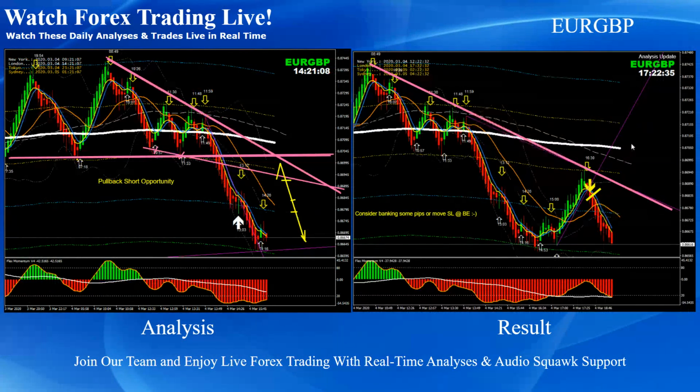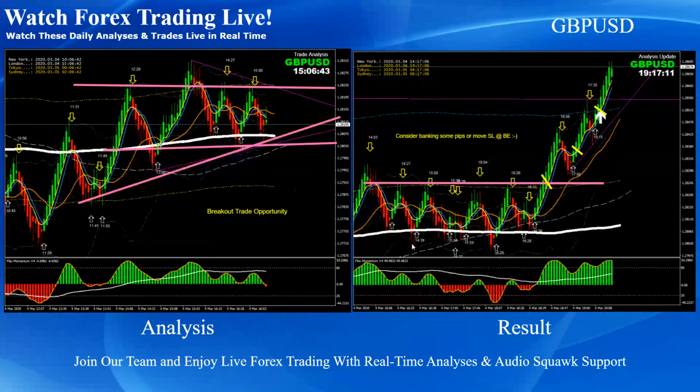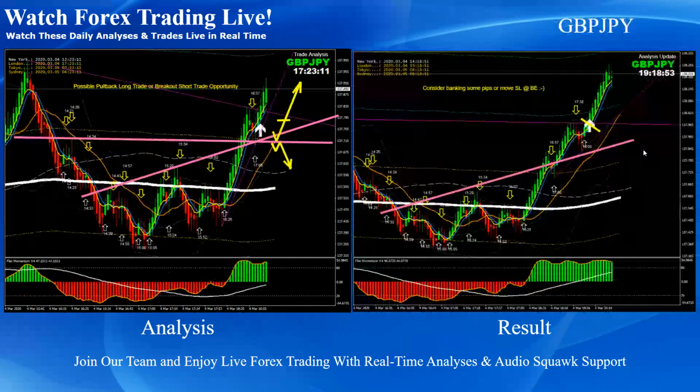Euro pound, pretty straightforward as mentioned on the analysis. Beautiful pullback short trade. Pound dollar, beautiful breakout trade. And after that, we announced all the pullbacks long. Beautiful three long trades on pound dollar. At the New York session at the end, we can see some strength on cable.